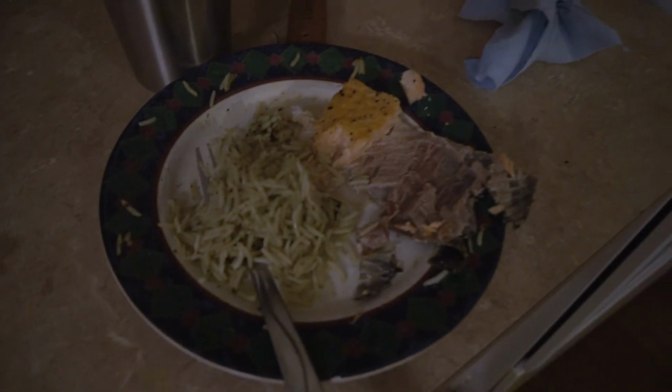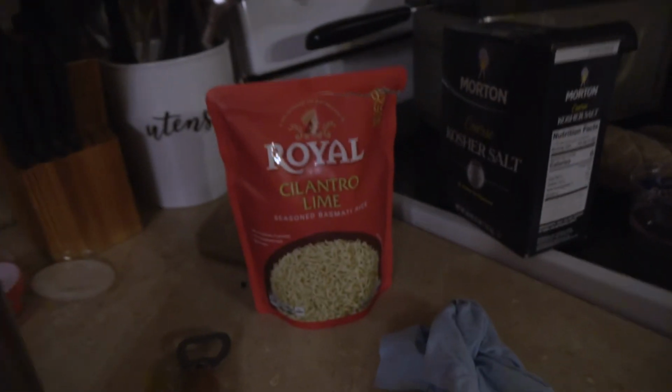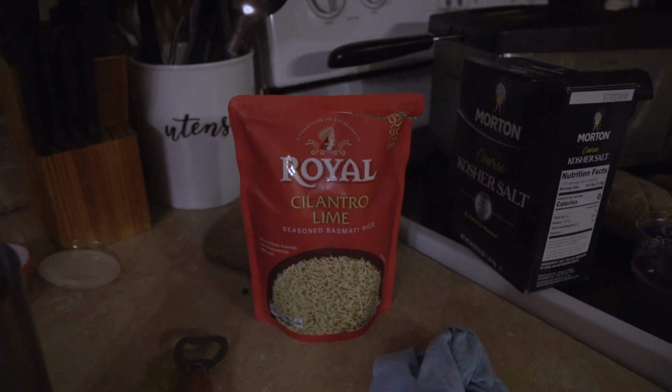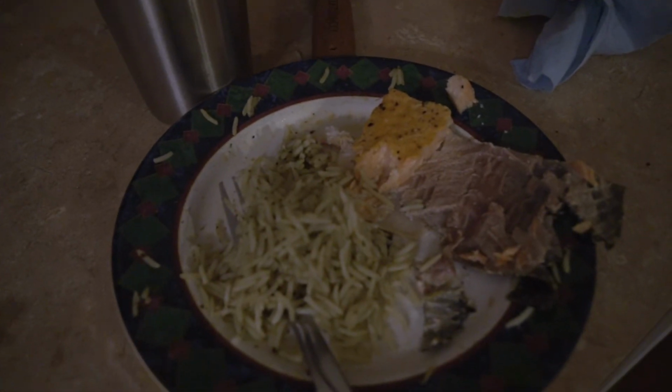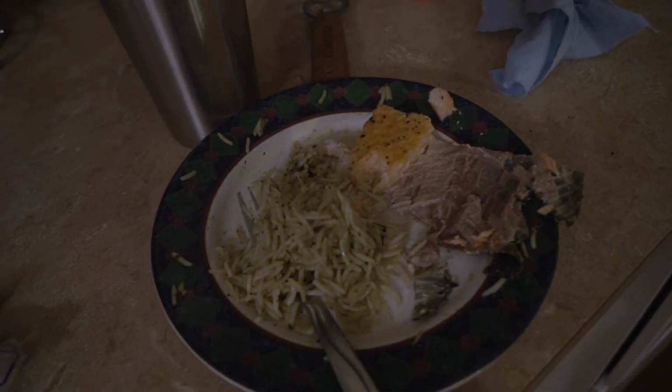So I just had my dinner, which was salmon, and oh my goodness, guys, this was so delicious. This is a new rice for me. It is the Royal Cilantro Lime. So good, you guys. If you love the Chipotle lime rice or anything like that, this rice is something that you need to get. This is my second time having it. So good.